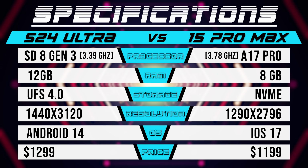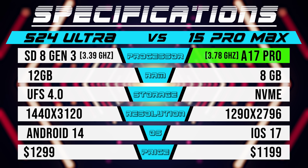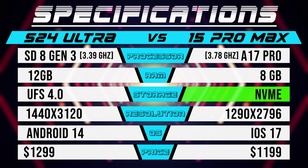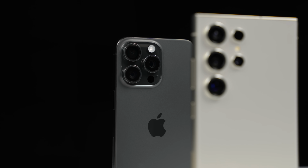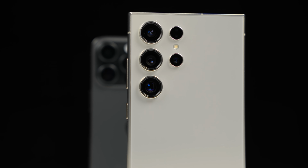The iPhone, on the other hand, is still powered by Apple's A17 Pro with its crazy 3.78 GHz clock speed. It's packing 8GB of RAM along with super fast NVMe storage. Will that be enough for the iPhone to defend its title as speed test champ, or will the Galaxy put Samsung back on top? Let's find out.